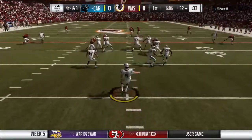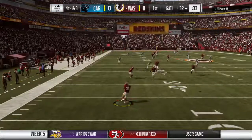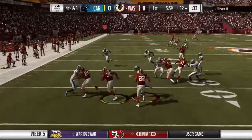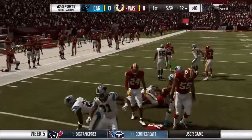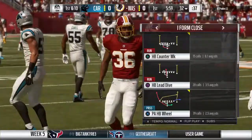Try and hit your receiver on the run and see if he can pick it up, keep it on his feet, get a little extra yardage. Yeah, but a nice job defensively to get to him and keep him short of the first. So possession goes over here on the punt. And out will come the offense as they take over.